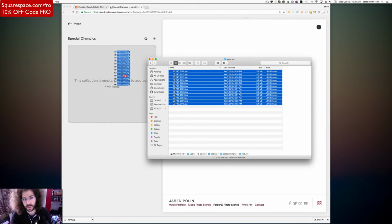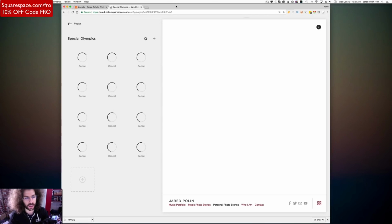I export them, let me tell you, while it's propagating. I just drag them in, it's uploading. I export everything for the web from Lightroom at 2,500 pixels on the longest side. I think Squarespace recommends 2,000 pixels, but I upped it because screen resolutions are getting better and bigger. So I make it 2,500 on the longest edge at 300 DPI at 100 quality. You could do 80 quality and it still would look fine.